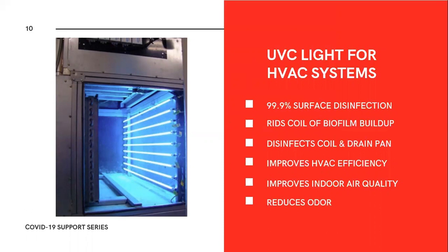So we can use our secondary systems for those high touch areas. And when we combine them with putting the UVC light systems in the coils, as we're seeing dentists doing, we have dentists across the country who are not only buying the wand and the mobile unit, but also putting the HVAC system in for that total cleaning and disinfection.